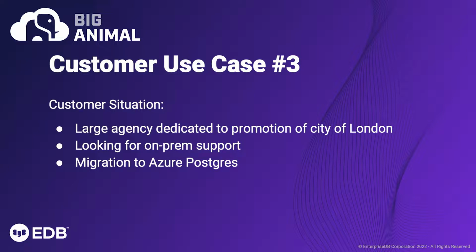So just to level set on what London Partners' use case and application is, basically anytime someone searches for events to go to in London, they want to book a hotel, they want to look for a restaurant or a place to eat in the city, they're using London Partners' database. So they really need to have that database be available and responsive 100% of the time. So they were really looking for some help with that.